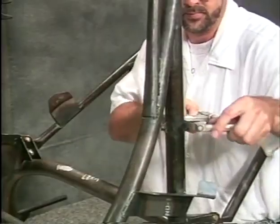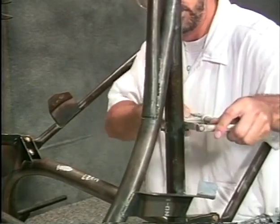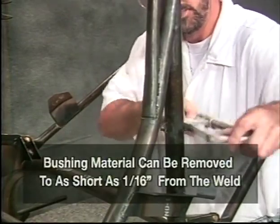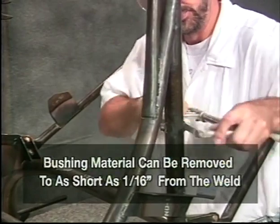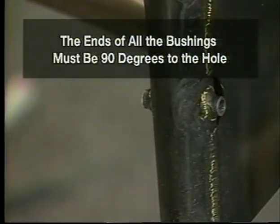To fit the engine mount so that it is level in relationship to the drive tubes, it may be necessary to shorten the upper bushings. The bushing material can be removed to as short as 1/16 of an inch away from the weld. Remember, the ends of all the bushings must be 90 degrees to the hole.